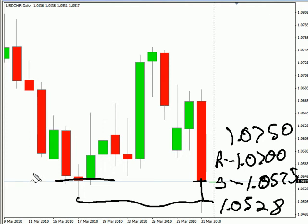Now, we are looking for the U.S. ISM manufacturing for March to be released tomorrow. Consensus is that it has dropped from 56.5 to 56. That is being released at 10 a.m. Eastern Time tomorrow. Well, that pretty much wraps up that.